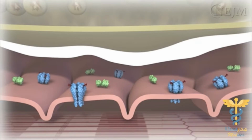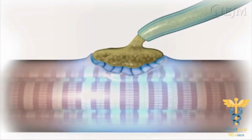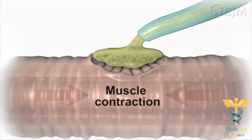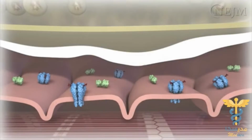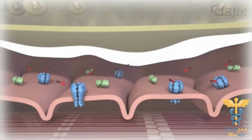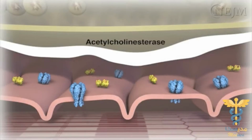These receptors convert the chemical signal into an electrical impulse, causing depolarization in the postsynaptic membrane. Excitation-contraction coupling immediately results in muscle contraction. The action of acetylcholine is terminated by dissociation from receptors and passive diffusion away from the endplate, and by enzymatic degradation by acetylcholinesterase.